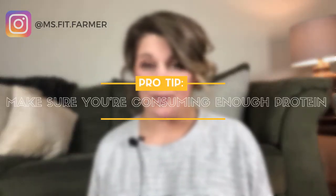And all of this because I choose to be intentional with the way that I feed my body post-workout. Pretty cool, right? Now, pro tip number 3 is to make sure that you're consuming enough protein.